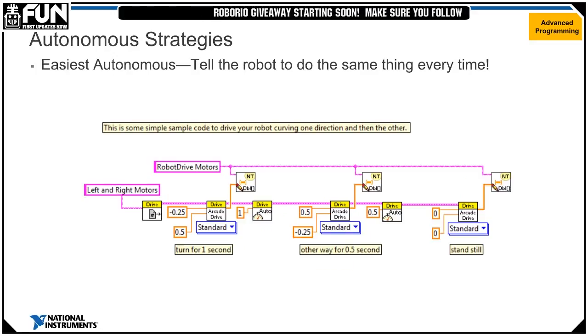Really briefly on autonomous strategies. This is the easiest autonomous. This is what comes default in LabVIEW. If you run autonomous, this is what it's going to do. It's going to turn one way for a second and the other way for half a second and then stand still. This was put in there to give you a base to build off of.